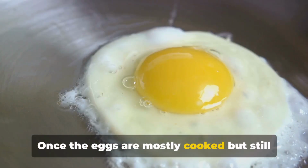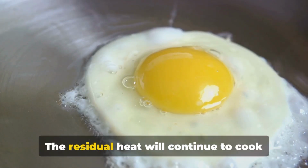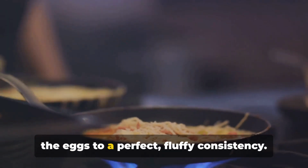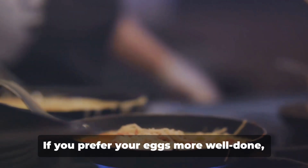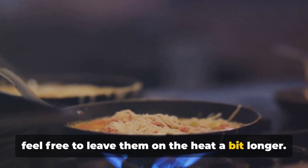Once the eggs are mostly cooked but still slightly runny, remove the skillet from the heat. The residual heat will continue to cook the eggs to a perfect fluffy consistency. If you prefer your eggs more well done, feel free to leave them on the heat a bit longer.